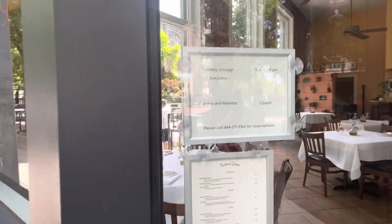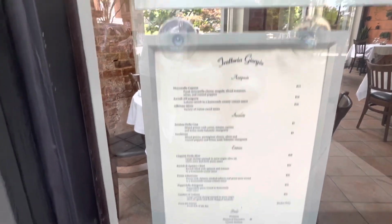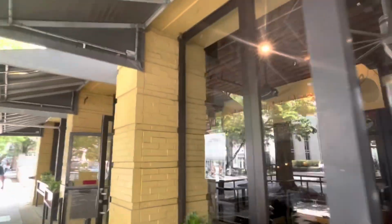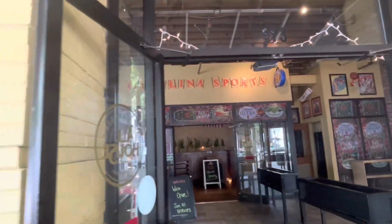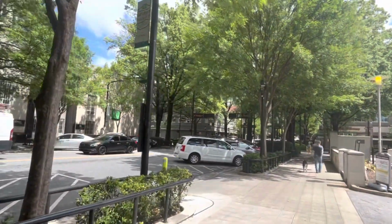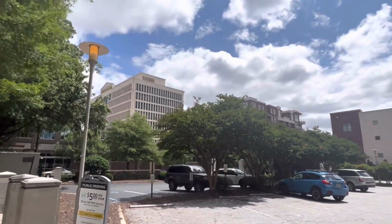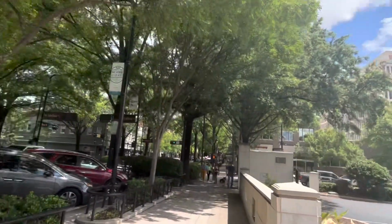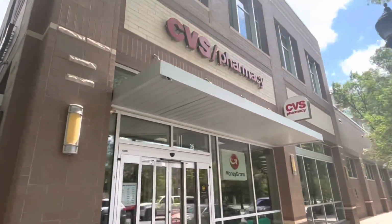Trattoria Giorgio, not sure how to say that. Oh, Trattoria Giorgio. A lot of people out walking their dogs today. And here's a place that never disappoints, the Carolina Ale House. This is a chain, and I believe it started in North Carolina, in the Raleigh or Durham area was the first one. But it's a great place for burgers, chicken, just your regular day American cuisine. Very good. We also have a CVS downtown here if you need it.